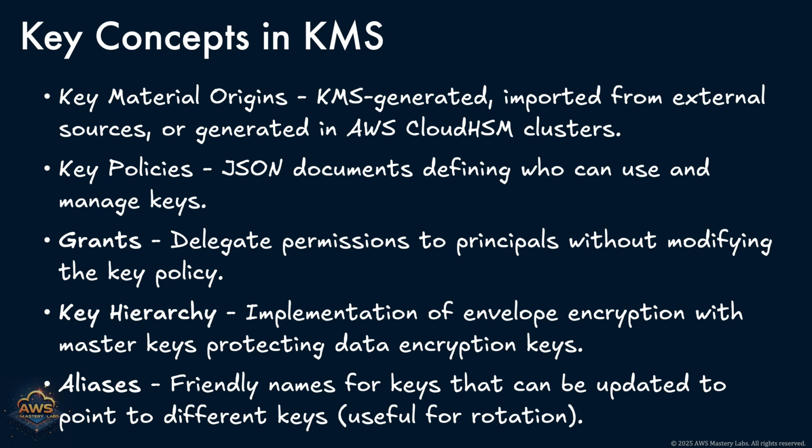To make managing keys easier, you can assign aliases, friendly names like finance key or prod key. Aliases can point to different keys over time, which is especially useful during key rotation or when swapping out keys without rewriting application code. Finally, every key in KMS has a state, such as enabled, disabled, pending deletion, or deleted. These key states determine whether the key is usable, and help control the key lifecycle securely and predictably.